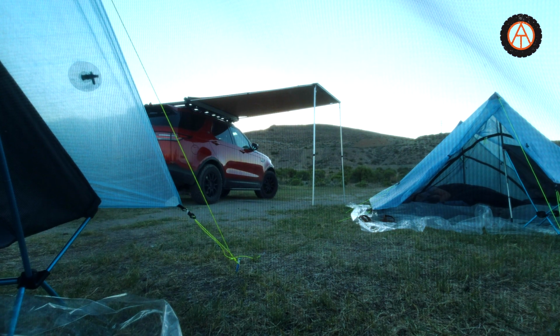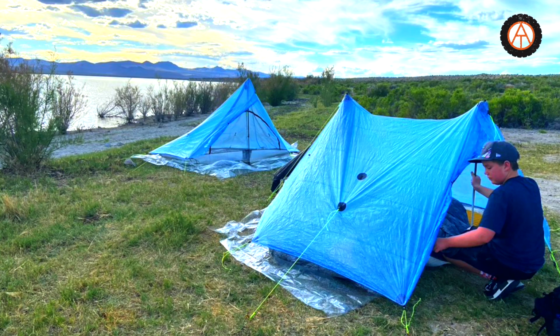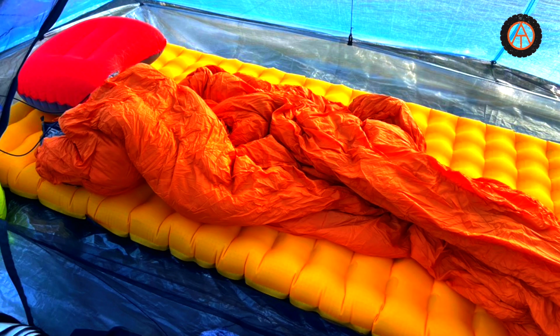So Jackson and I camped out last night in our Z-Packs tents. I had the Altiplex and he has the Duplex. I have the Nemo AirPad and it worked great thanks to Dan Becker. And then we also have the other one that's very crinkly and I'll show you that later.